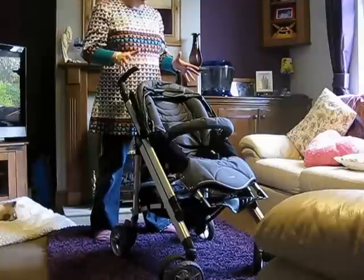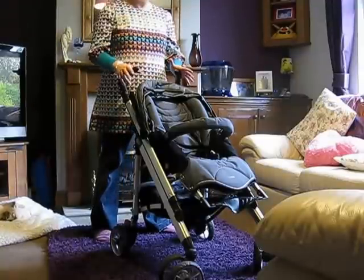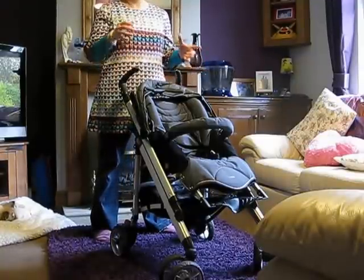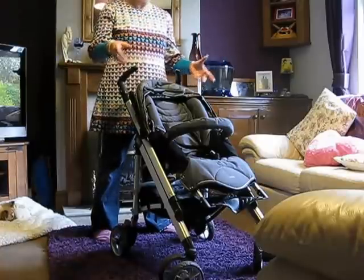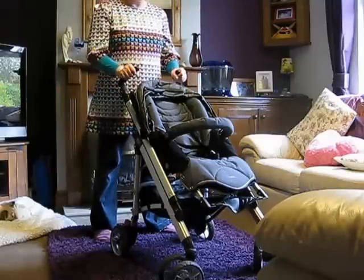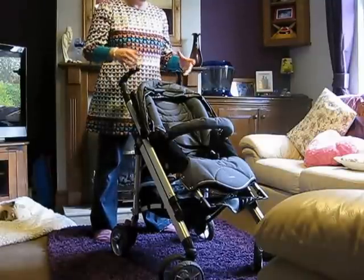The only downside I would say to it, but I think it's just one of those things that once you have played with it a bit, you will be better at it, but taking the unit off is easy, but just clicking it back on again, I think it's one of those things that you're going to have to do a few times before you can do it with ease.